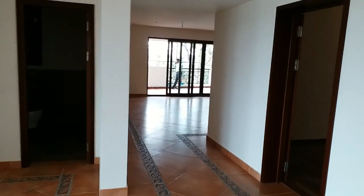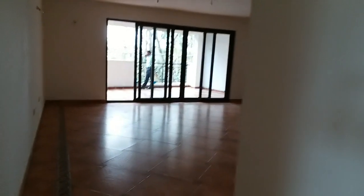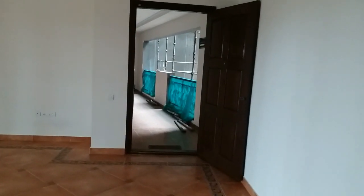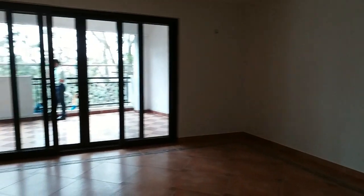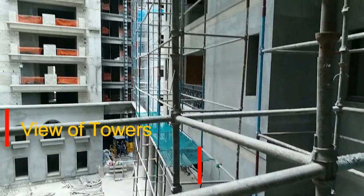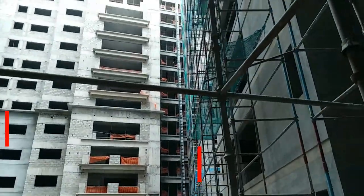And now we are moving outside. So now this is the view of towers from the lobby. Here you can see the various apartments.